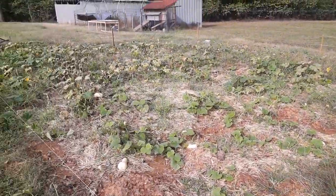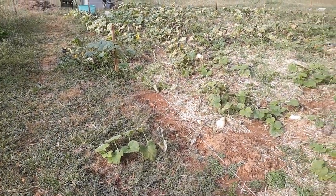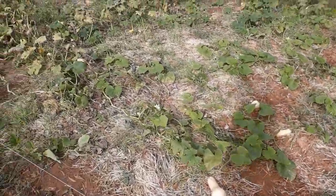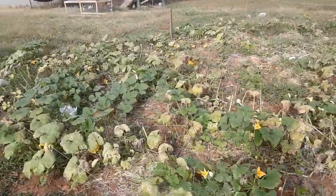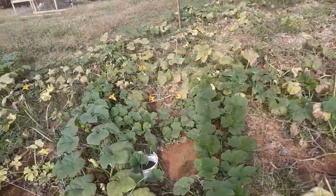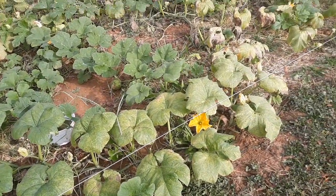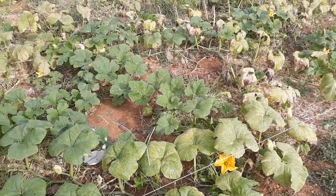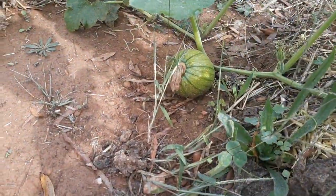Still got a bunch of squash, although this year there was not enough water. So a lot of our squash, we still got some coming, but a lot of our squash and pumpkin didn't do that great. Some of them died on the vine before they were really ready. But we got a couple. I mean, here we are, October, I don't know what today is, 20th maybe. We still got pumpkins trying to do their thing.